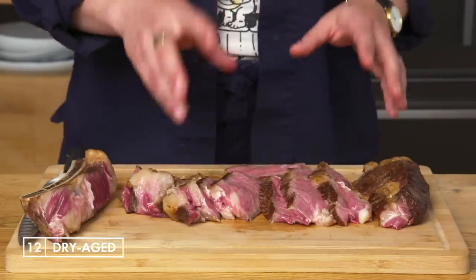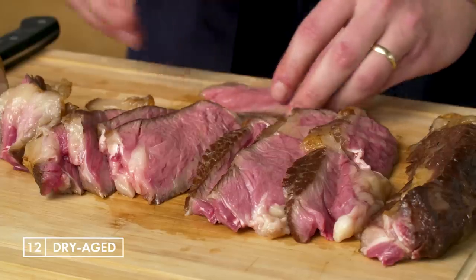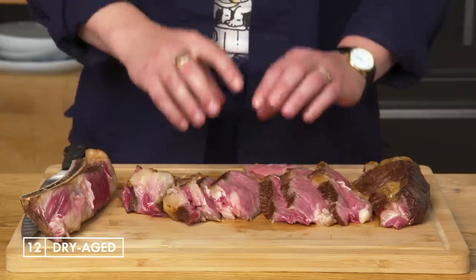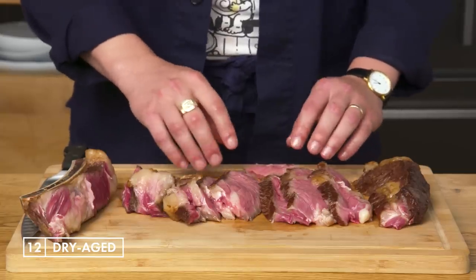Damn, that's good. The flavor is just so much denser than the wet-aged steak. And the fat has an almost nutty flavor that I associate with cured meats like prosciutto or something like that. The cut, the dry aging, I'm in heaven. This is a slam dunk.